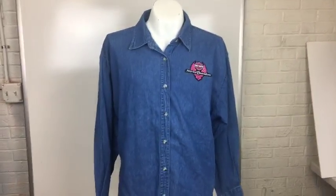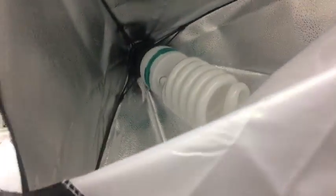You can sell it quicker, you can sell it for more money. So these are supposedly 700 watt bulbs. Now, they're not actually 700 watt bulbs. Let me pull this off here so you can see what we're dealing with. It's Velcroed on there. Look at the size of this bulb.